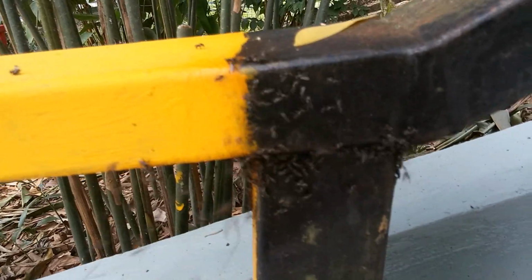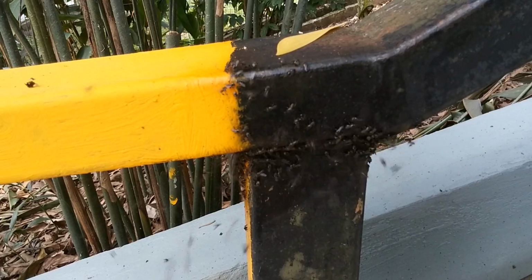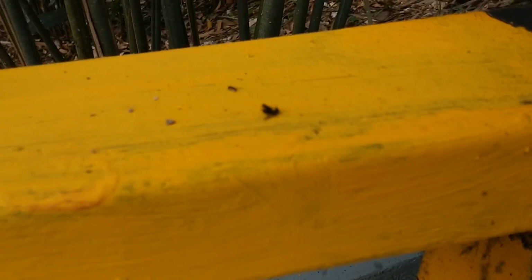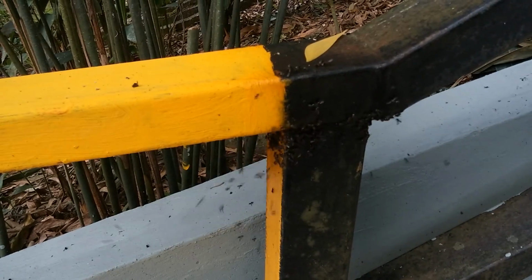Okay, so I know these aren't ants, but they're very closely related. They're still hymenopterans. They look like some kind of bee species. Yeah, same family as the bees. They produce honey. Wow, and I see they're swarming, and I think they're mating. See, there's a pair right there that's mating. Interesting. If only they were ants, we could get them in action.